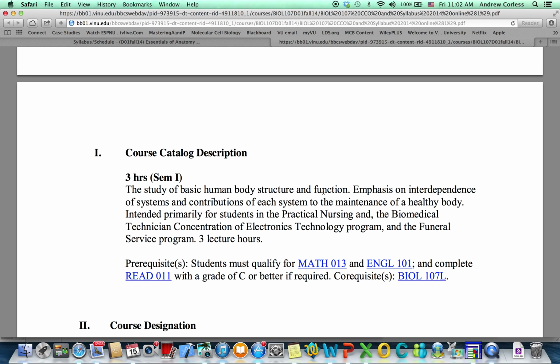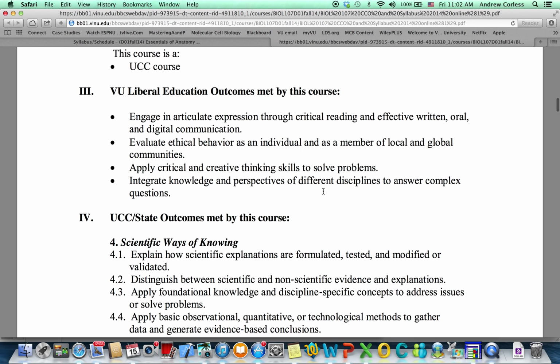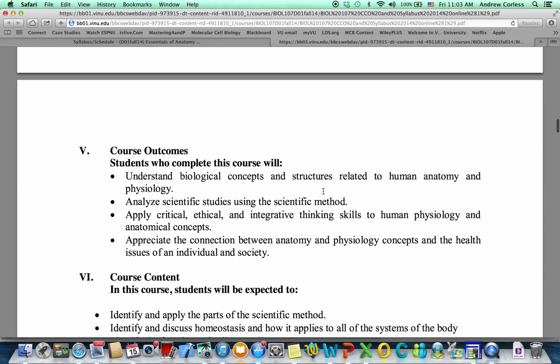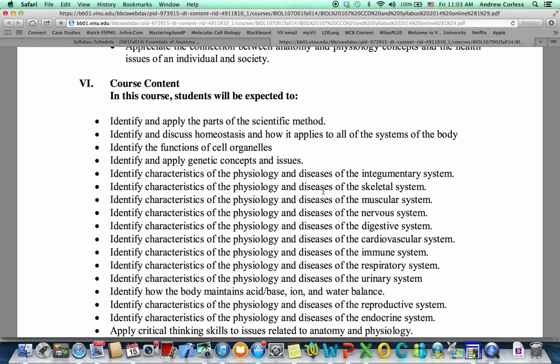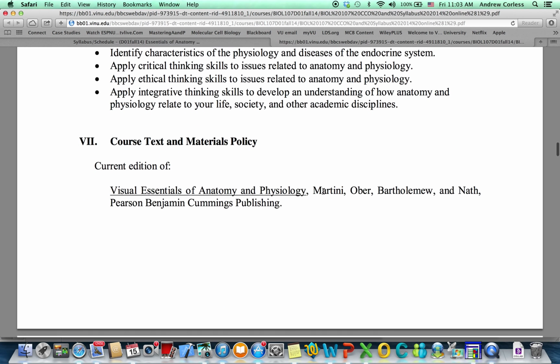The course catalog description, we don't need to go through that. These outcomes are things that you are going to be able to know as a result of being in this class. More outcomes, and then the course content is more specific about the things we're going to learn in this class.